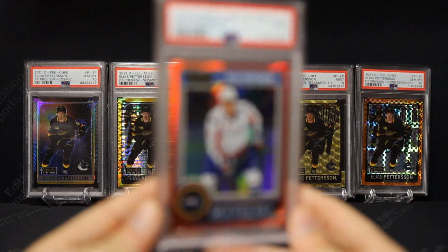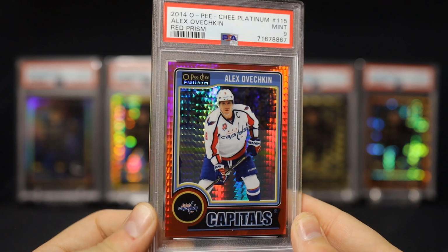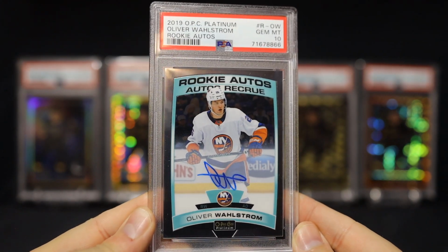Here's a Mint 9 Ovi, first year Platinum Red Prism. It's a nice one. Wallstrom Base Rookie Auto, PSA 10.